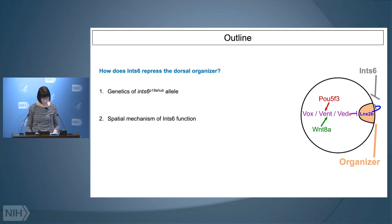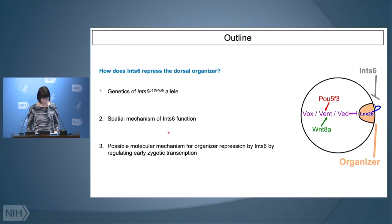So the outline for the rest of the talk is shown here. I'll tell you about some of the genetics of this INTA6 allele, the original allele that we found, the spatial mechanism of INTA6 function, and then the possible molecular mechanisms for organizer repression.